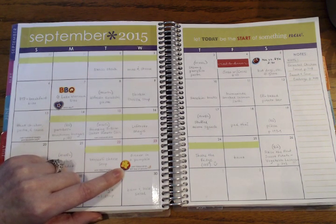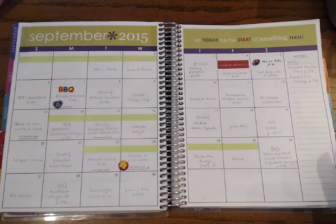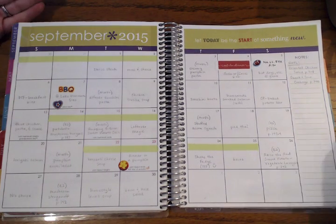That's my favorite season, especially September. I think I've decided September is my favorite month. And a large part of that is the food. I just love the food from autumn, just all the harvest and all the vegetables that are coming from it. Anyway, I digress. So that's how I came up with my meal plan.